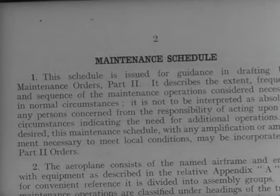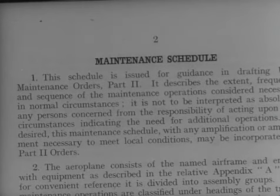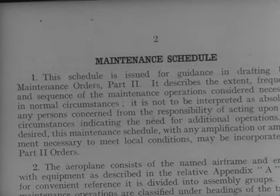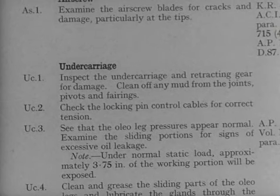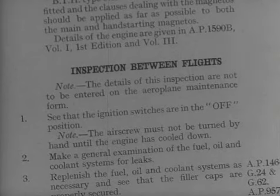This is so important that I shall read the actual Air Ministry instructions. The schedule is not to be interpreted as absolving any persons concerned from the responsibility of acquainting themselves with or acting upon any circumstances indicating the necessity for additional work. The schedule defines what is to be inspected more frequently than others. In this film, the daily inspection only is described. There are other inspections which must be made between flights, after every 30 hours, 60 hours, and 240 hours.